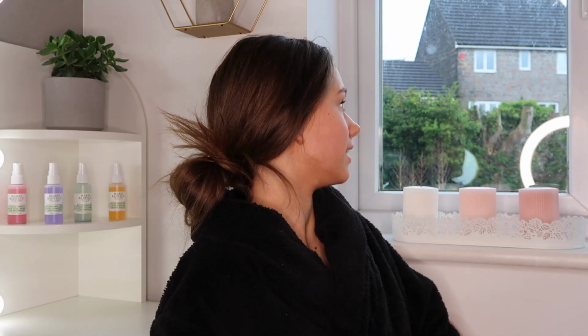So yeah, and it's very gloomy outside, if you can see. It's been raining all morning, so that's lovely. But we're going to be in the town centre anyway, so it's fine.